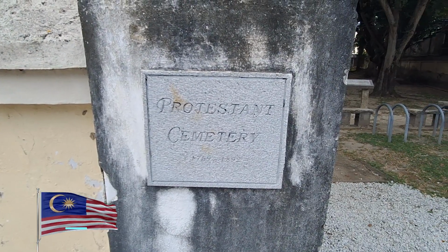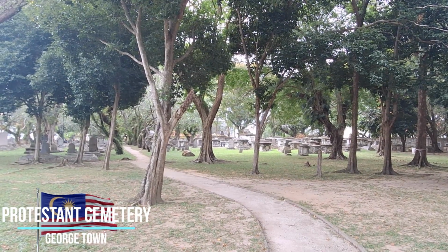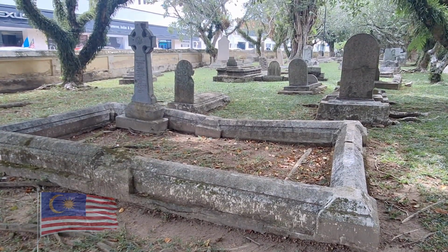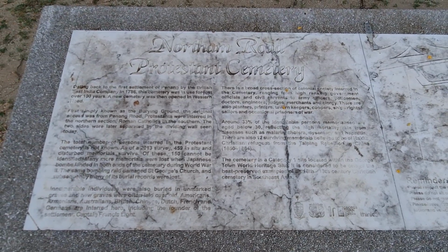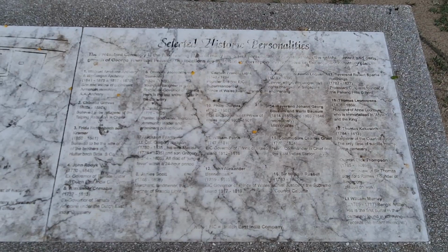Okay, so this is the Protestant Cemetery, and it was established in 1786, with the earliest grave being from 1789, and Francis Light was buried here in 1794 when he died aged about 53 or 54 of malaria, only 8 years after he founded Penang.